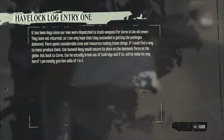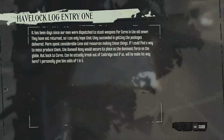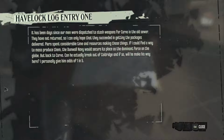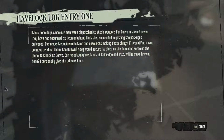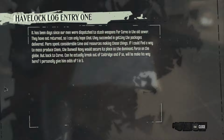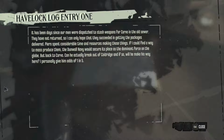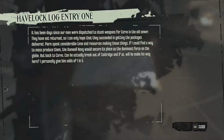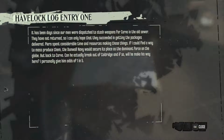It has been days since our men were dispatched to stash weapons for Corvo in the old sewer. They have not returned, so I can only hope they succeed in getting the packages delivered. Piero spent considerable time and resources making those things. If I could find a way to mass produce them, the Dunwall Navy would secure its place as the dominant force on the globe. But back to Corvo. Can he actually break out of Coleridge Prison, and if so, will he make his way here? I personally give him odds of 1 in 5.